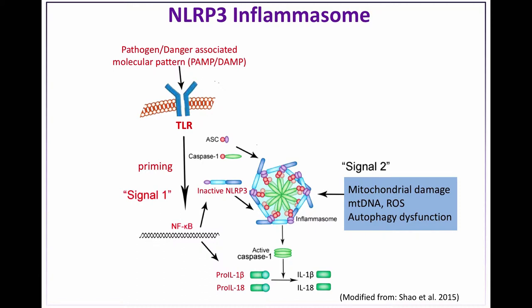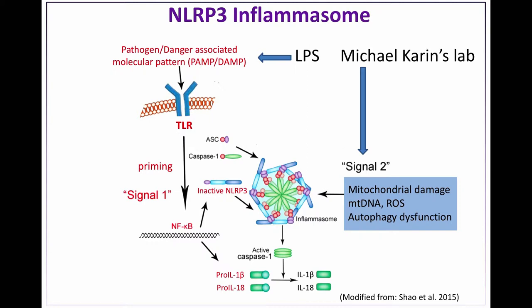is triggered in microglia and macrophages by engagement of TLRs, and there's a dual process. There are two signals. There's TLR signaling, and the form for us is LPS to do that, endotoxin from bacteria. But then, as Mike Karin and others discovered, there's a second signal needed that injures mitochondria, releases mitochondrial DNA and reactive oxygen species, autophagy doesn't function properly, and this activates the NLRP3 inflammasome, and you end up with active caspase 1, which then cleaves pro-IL-1 beta and pro-IL-18, and you get a tremendous cytotoxic cascade with active cytokines thought to contribute to neuronal injury and injury of other cells.